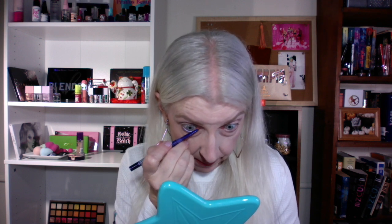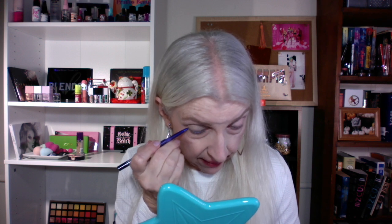Ooh, I had that twisted up a little too high. I'm really lucky it didn't just snap off. I don't know if you can see. Can you see that right there on the waterline? I know it's kind of hard for you guys to see. Hopefully you can see that.